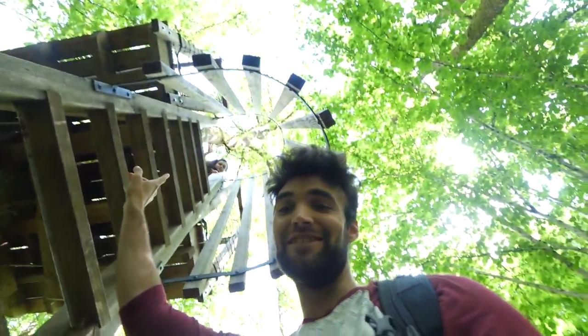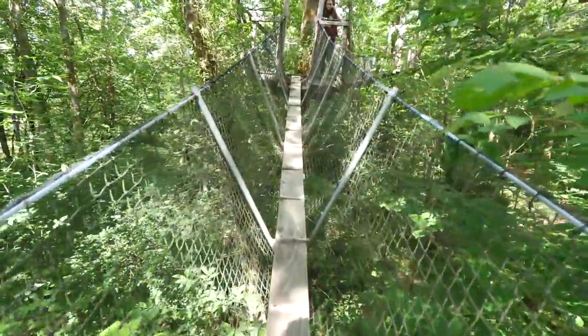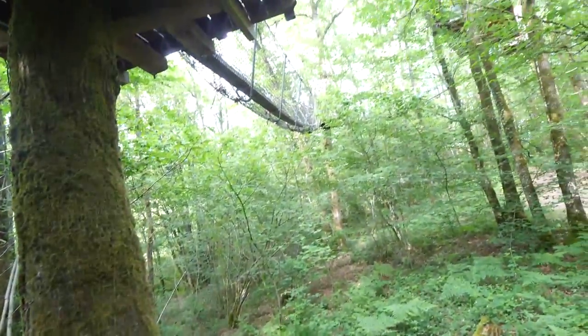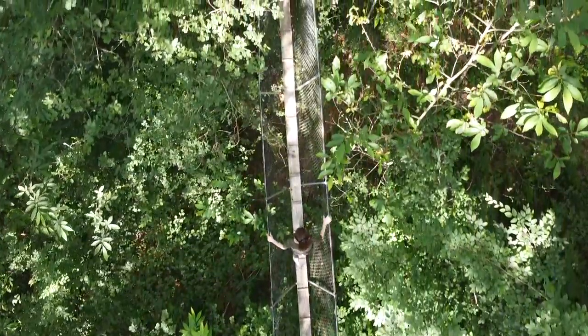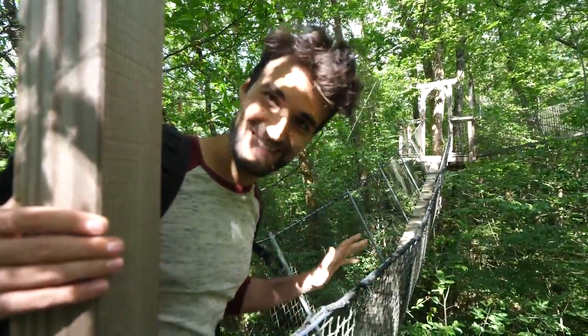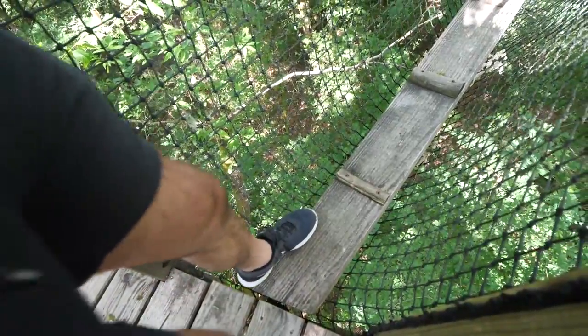Awesome. So first we have to go up this ladder here. This is not a GoPro. And then there's this bridge over here. Not when you want to be afraid of heights. I'm not turning the camera around right now, but I am petrified. Each bridge just continuously goes up. I had no idea that this thing was gonna be so high, and I have, I guess you would say, a tad bit of fear of heights. There's a huge give to this bridge.